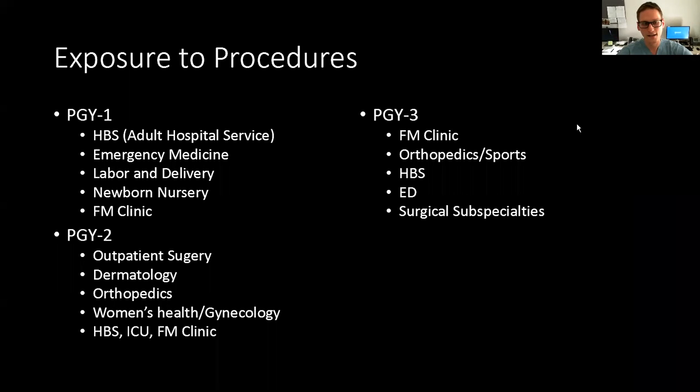And then, in terms of ultrasound training, like I said, we're doing transvaginal ultrasounds all the time. On labor and delivery, we do transabdominal ultrasounds all the time. We're dating pregnancies. We're measuring size of fetuses. We're doing amniotic fluid assessments in terms of prenatal and OB care.